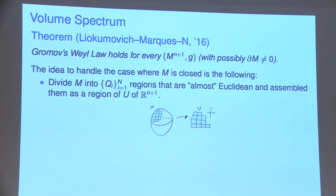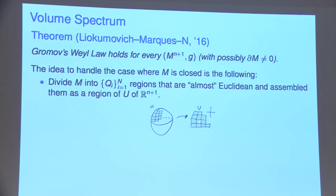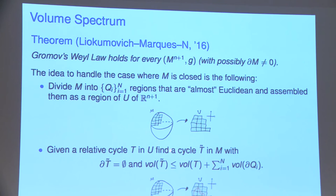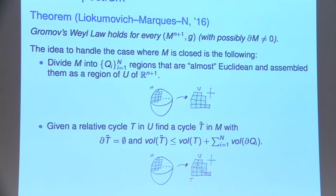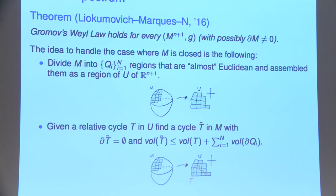And then I reassemble these cubes in space in order to get a region in Euclidean space of the same volume as M. I just literally chop it up in cubes and put them back in Euclidean space in any way we want, just to make sure that it's connected. The reason I do this is because for this one, I know the Weyl law holds. I want to conclude it for this one. And it's on this part of the argument that using mod 2 cycles becomes crucial, because there's going to be a lot of cancellations. I think Robert also mentioned that issue. If we were to do this with integer coefficients, we wouldn't know how to do it. So the upper bound really comes from using a lot of the structure of mod 2 cycles. Now, given a relative cycle T in U, a relative cycle means that now U has a boundary.